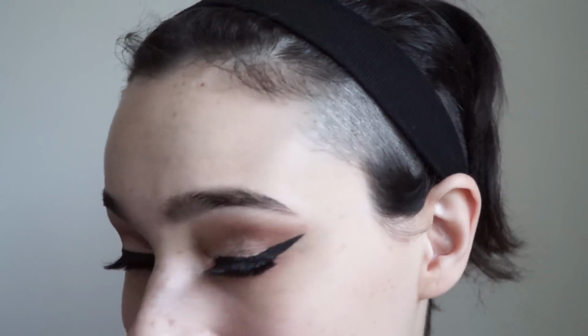Okay, so I think the eyes are finally done. Took me like 2 hours, I think. I think I did the false lashes okay. I kind of can't tell. I've only worn them like 5 times in my life. I think for my skill level, this is good enough.